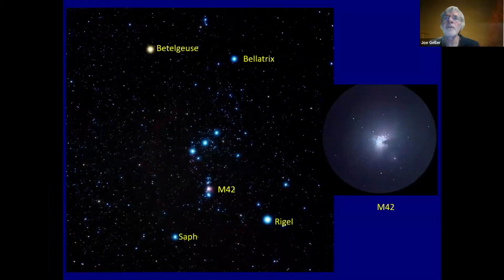And those are the names of the four brightest stars in Orion. And you notice that Betelgeuse is a red giant star, and Rigel happens to be a blue giant star.